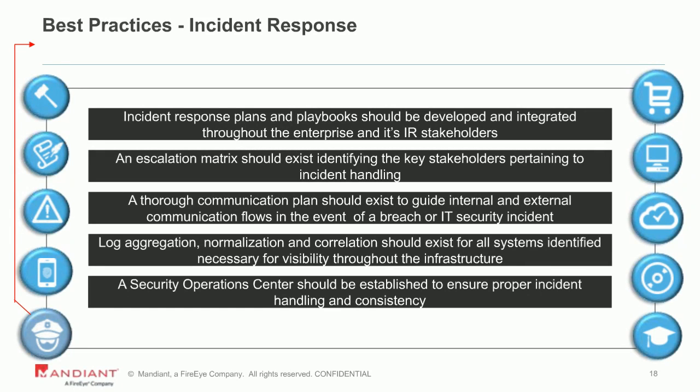an incident. Now, the difference between an escalation matrix and a communication plan: a thorough communication plan should exist to guide internal and external communication flows in the event of a breach or security incident. So a communications plan, as compared to an escalation plan, is designed to direct communication efforts during or after an incident or breach. This plan defines what information should be provided to relevant parties, when it should be provided, and the means by which the information should be shared. This should include communication to the strategic layer participants, as well as any other appropriate stakeholders.